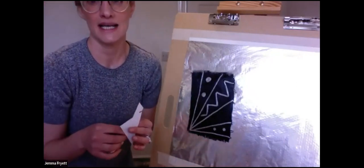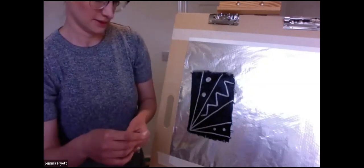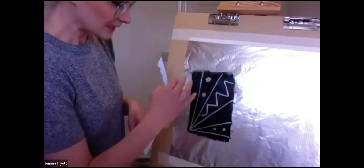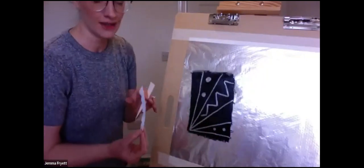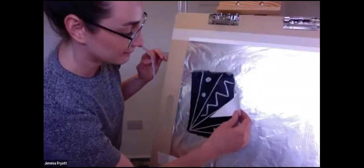So if you just take a second, cut out any random shapes. It could literally be just two triangles, which would be absolutely fine. Okay, so now what we're going to do, and the good thing about this ink, because you put it on quite thick, and the block printing ink does take a long time to dry. It's much easier, obviously, to work flat, but today I'm on the easel.